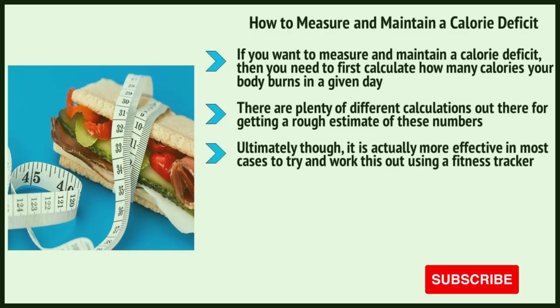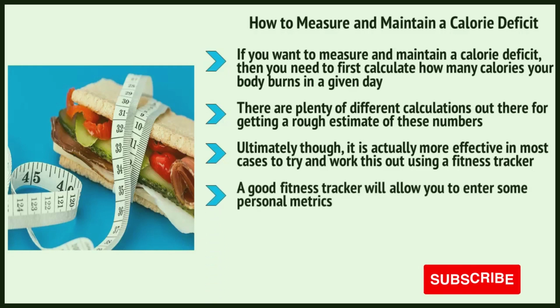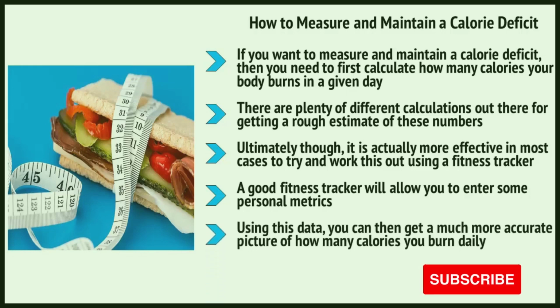While calculations can be useful, they don't allow for variations from one day to the next. Most of us will find that our active metabolic rate varies tremendously throughout the week, and this, of course, has a big impact on how much you should be eating. A good fitness tracker will allow you to enter some personal metrics, such as your height, weight, and gender, and will then count your steps and measure other activities throughout the day. A device such as the Fitbit Alta HR, for instance, will not only track steps, but also monitor your heart rate throughout the day, and automatically detect exercises and activities like walks, runs, and sports. Using this data, you can then get a much more accurate picture of how many calories you burn daily.